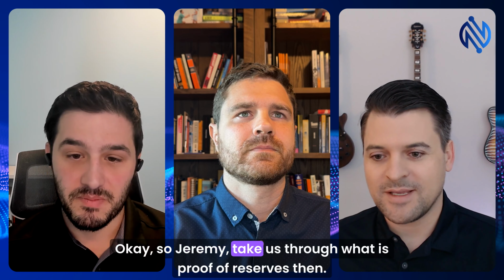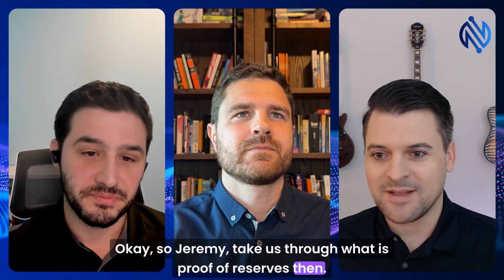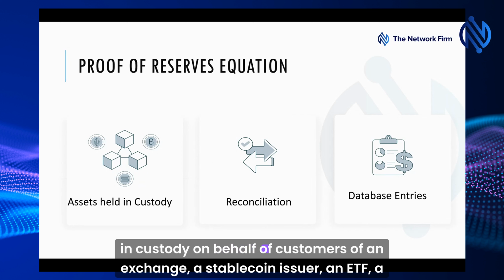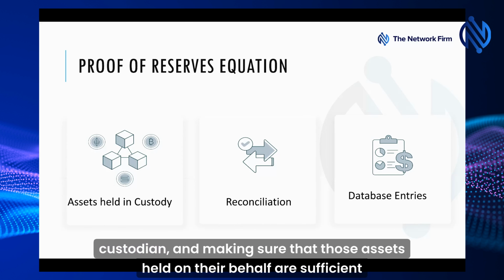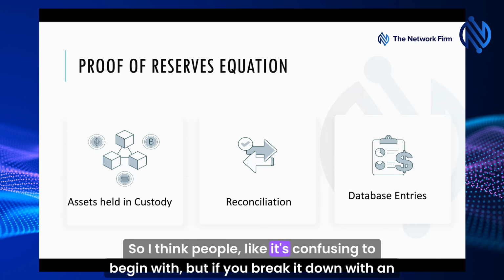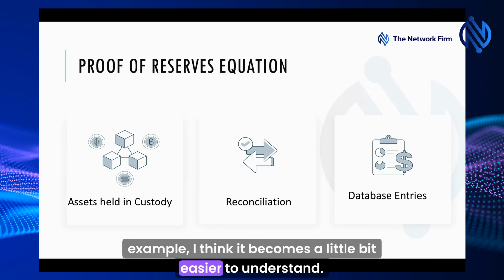Okay, so Jeremy, take us through what is proof of reserves then? Yeah, proof of reserves is essentially a limited scope look at just the customer assets held in custody on behalf of customers of an exchange, a stablecoin issuer, an ETF, a custodian, and making sure that those assets held on their behalf are sufficient to cover all the liabilities or the IOUs issued by that company. So I think it's confusing to begin with, but if you break it down with an example, I think it becomes a little bit easier to understand.